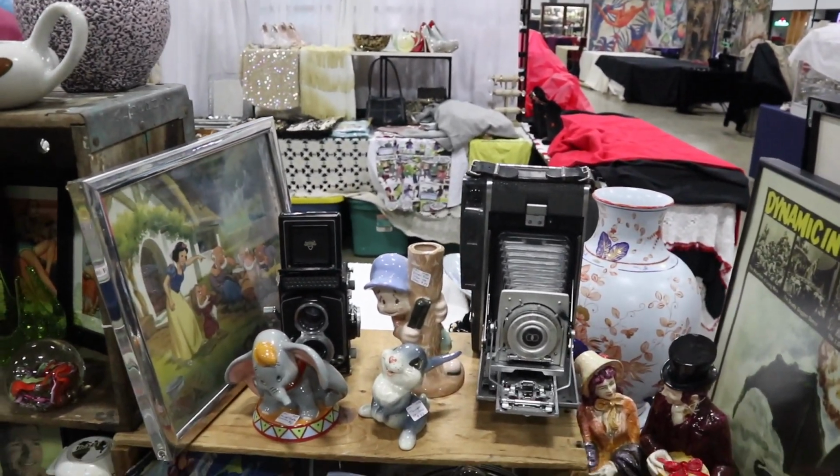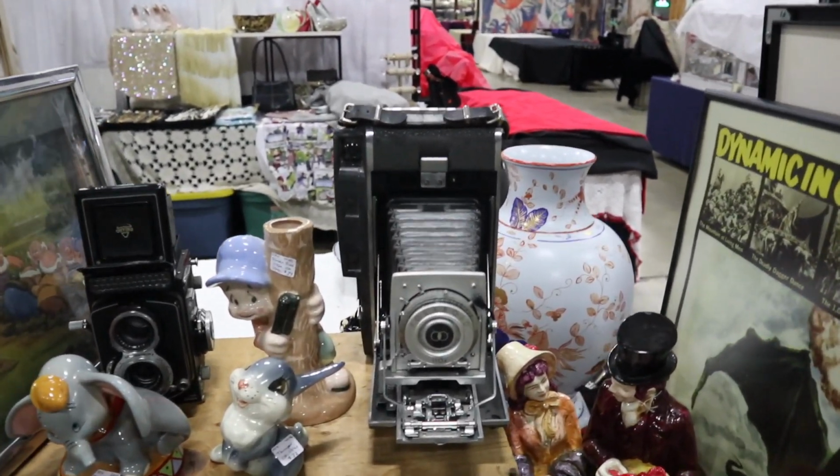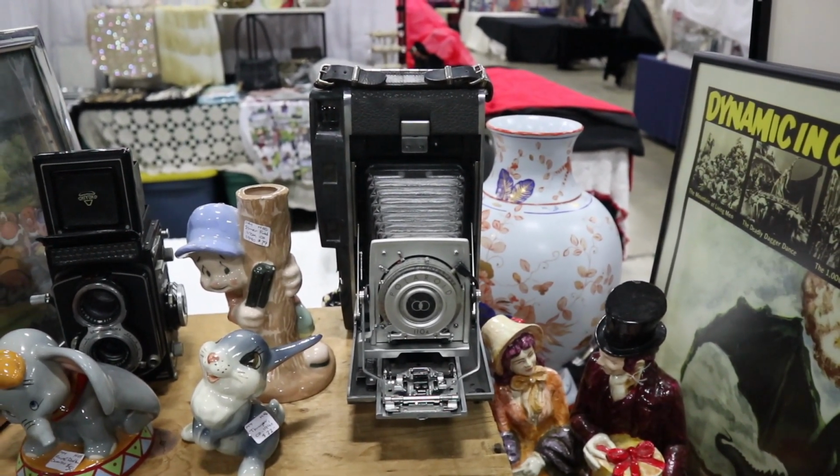be perfect. I did bring some different cameras than I've had, especially this big Polaroid with the diaphragm, the 110X. That's an early one for them.